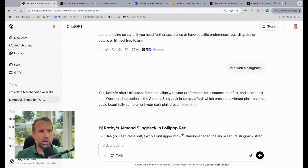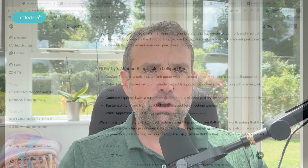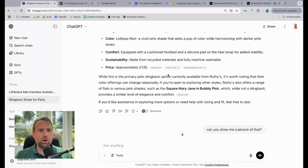Now these aren't quite the shoe I wanted, so I go, but with a slingback, and finally it's got the Almond Slingback. Now here's one of the caveats about this new world. So OpenAI has obviously gone and crawled the web and indexed the site. It'll soon be able to do this directly from Shopify's own servers. But they found this product, Lollipop Red, which is actually no longer available.